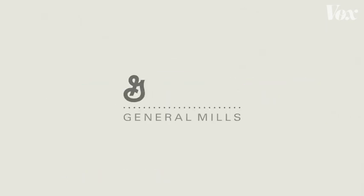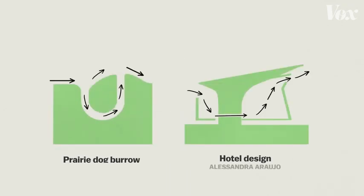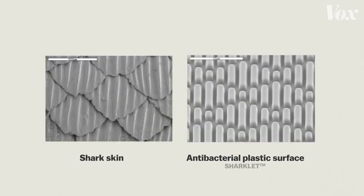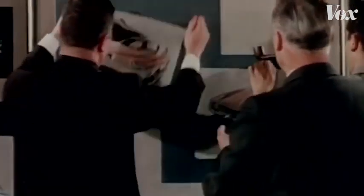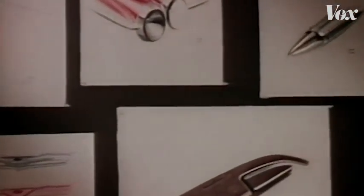Benyus has since worked as a consultant for various companies, trying to get them to understand how to take design ideas from nature. That might mean studying prairie dog burrows to build better air ventilation systems, mimicking shark skin to create bacteria-resistant plastic surfaces for hospitals, or arranging wind turbines in the same drag-reducing pattern that schools of fish swim in. Designers get inspiration from a lot of different places, but Benyus thinks many of them could benefit from looking more at the natural world.